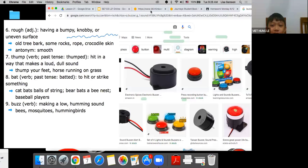My doorbell rings like that. Ringing, ding dong. Okay, that would be a buzz. Did you hear the last one? This one really looks like a buzz. So certain types of doorbells make a buzzing sound.